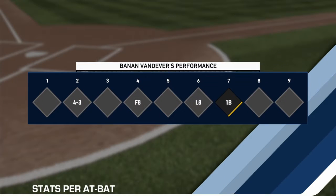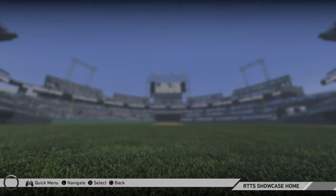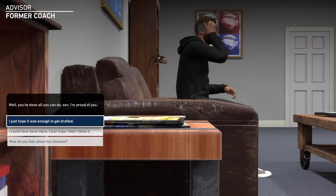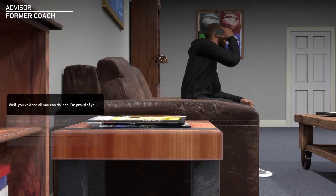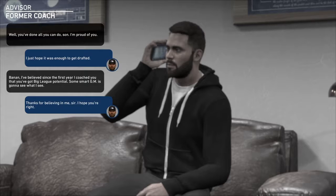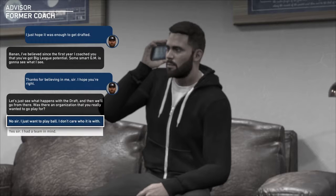So this is where we get drafted. I'm pretty sure. With nothing left to do but await his fate, this young hopeful receives a check-in from his former high school coach, who's been acting as his advisor through the process. I just try to make it quick. It's pretty dope that this guy as a coach. Okay, so right here. No, I'm just gonna go with this one.